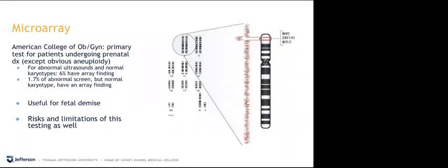One later or latest test that is available to test with the samples obtained from those diagnostic procedures is the microarray analysis. This is now being recommended as the primary test for patients undergoing prenatal diagnosis testing, and the reason for that is because this does cover a lot of what a karyotype can do.